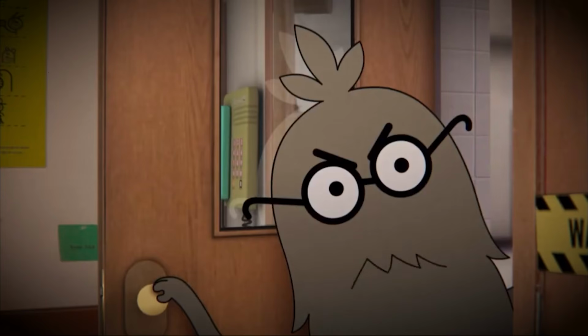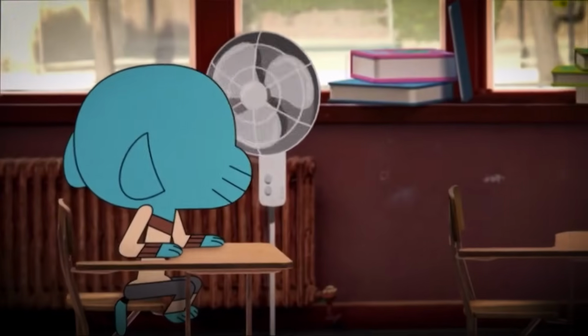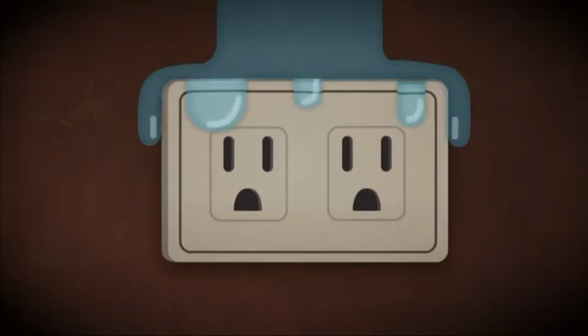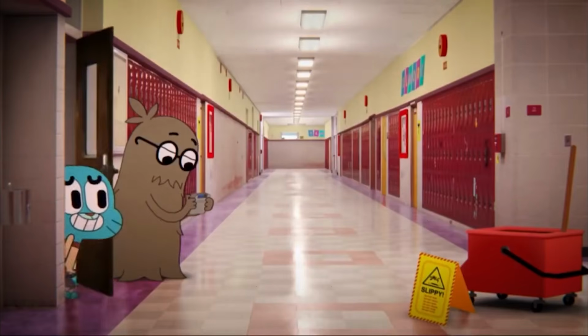I forgot to slam the door in anger. I'm so glad I confiscated it. Watterson, what are you doing?